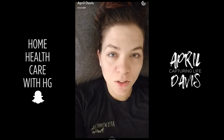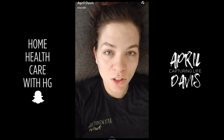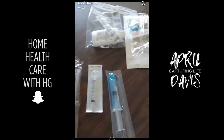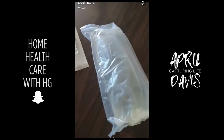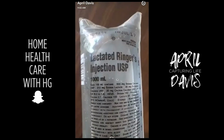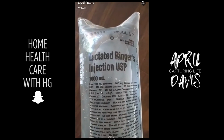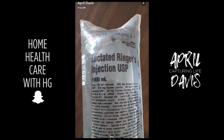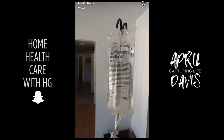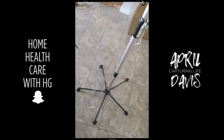I'm gonna try and do a day in the life with HG today. We'll see how it goes. So it's important to lay out your stuff before you get going. This is all my stuff for my IV I do in the morning. This is lactated ringers, and that is essentially Gatorade, and it's the best. Fun fact, if you do IV therapy, you get your very own IV pole.